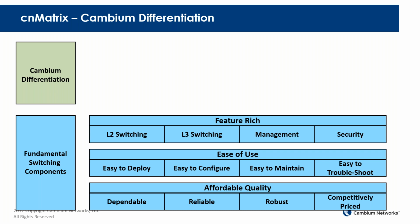On the security side, the last category, but not least, security is very important. I'll talk more about this later, but we have a long list of security features as well. So if I pause here for a minute on this slide, based on these 3 principles, we can go to market today and we can compete with any switching vendor. I would argue our switches are a little bit better.